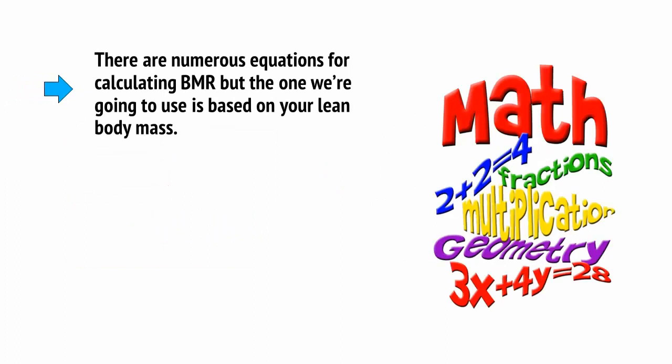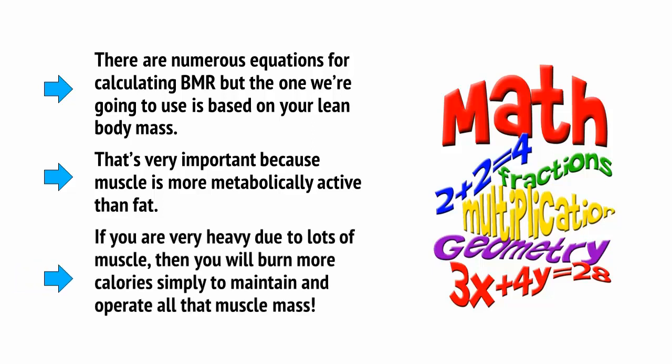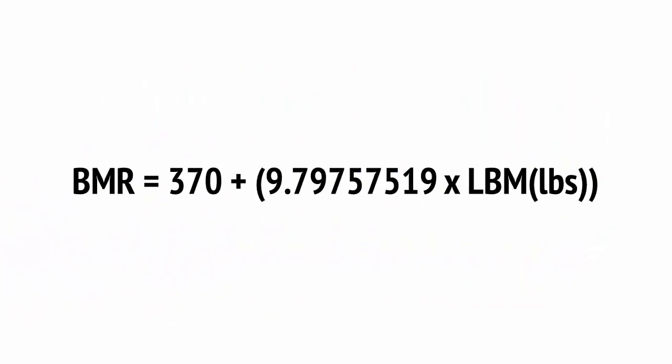There are numerous equations for calculating BMR, but the one we're going to use is based on your lean body mass. This is very important because muscle is more metabolically active than fat. If you're very heavy due to a lot of muscle, then you'll burn more calories simply to maintain and operate all that muscle mass. So the equation looks like this. BMR equals 370 plus brackets 9.79757519 multiplied by LBM in pounds.